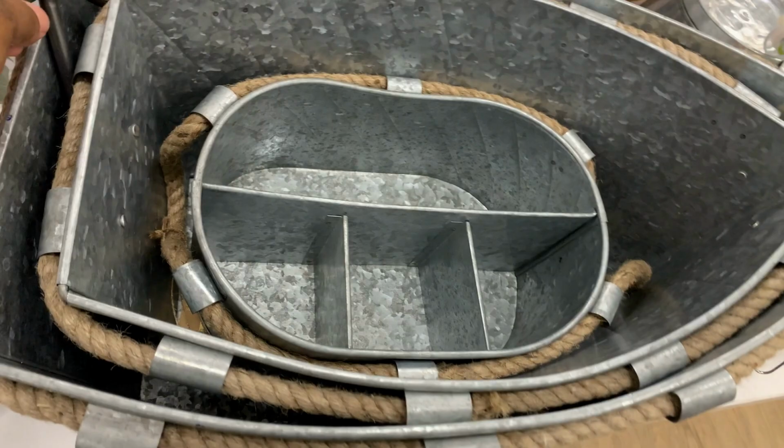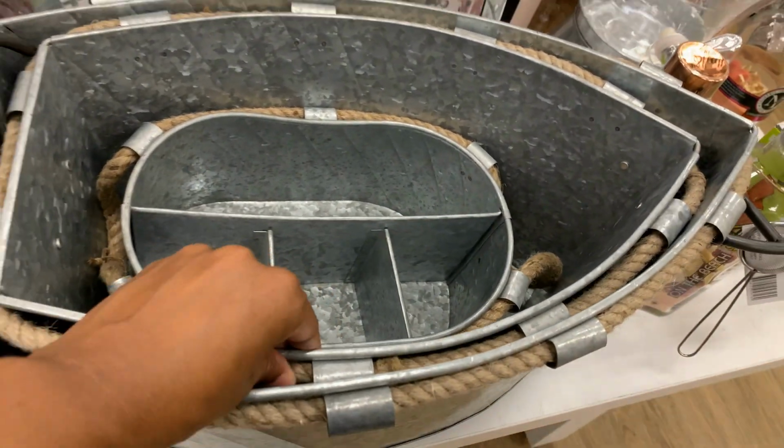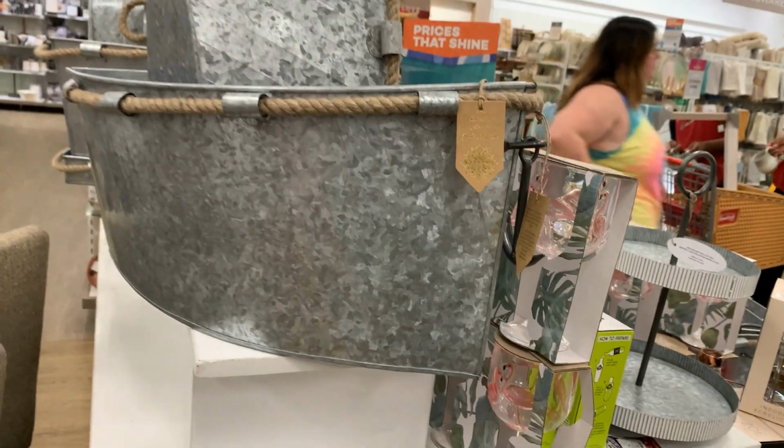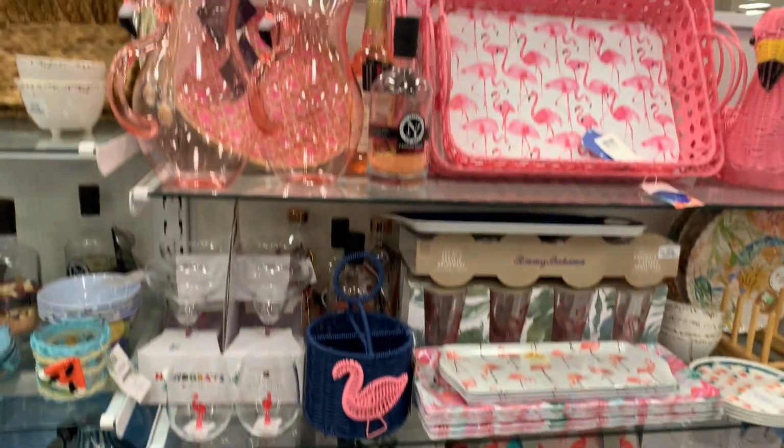So they are like the metal tins, but then they're shaped like a little ship. They have the nautical rope. They have a cute little anchor on it. Those were stuck in there real good. But they come in three different sizes, or at least I saw them in three different sizes. That one was $13 for that one right there. But they all come in the same shape, just they get bigger.